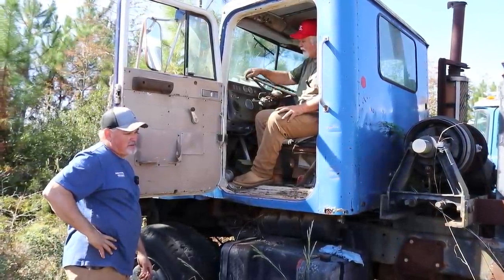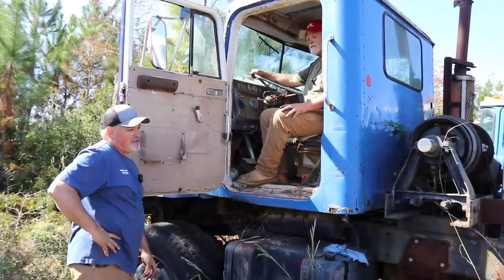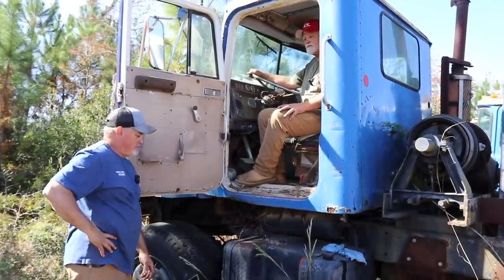Or we could drive this in the parade. We could drive it in a parade. Christmas, Thanksgiving parade, Macy's.